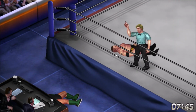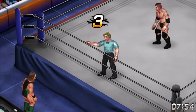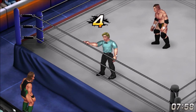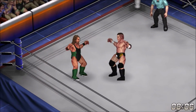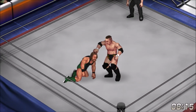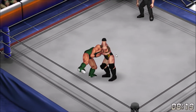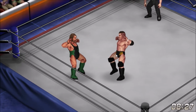Back suplex, and Dunne falls to the outside. Charles Robinson with a 3 count. Pete Dunne back up to his feet. Both men catching their breath. Both men probably still have a lot left in the tank. Will we see a close finish like in the Eddie Guerrero Spike Dudley match we just saw, where Eddie Guerrero won with 4 seconds left on the clock?